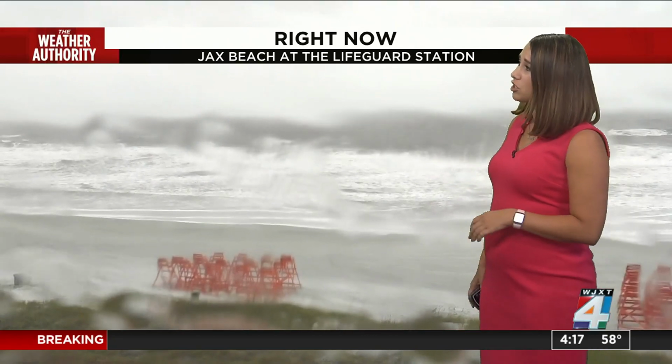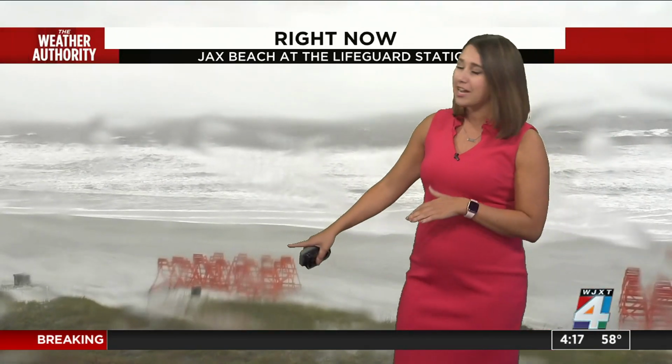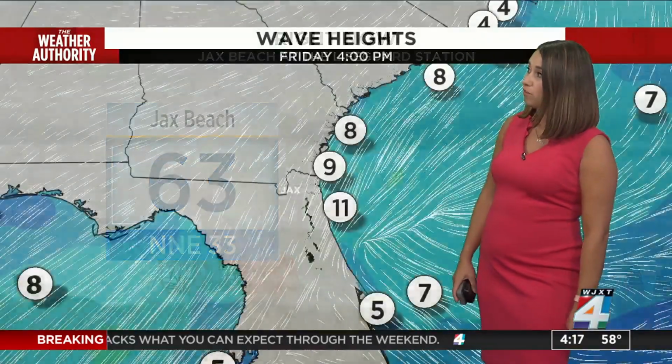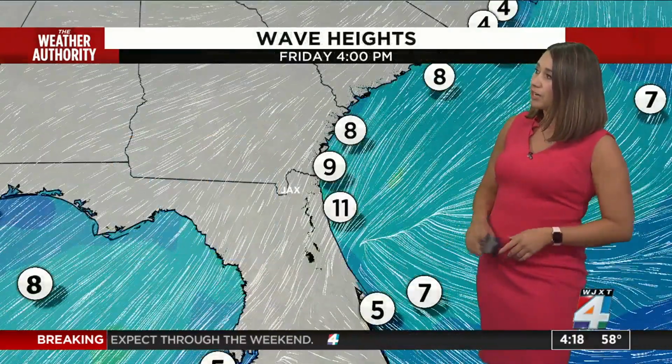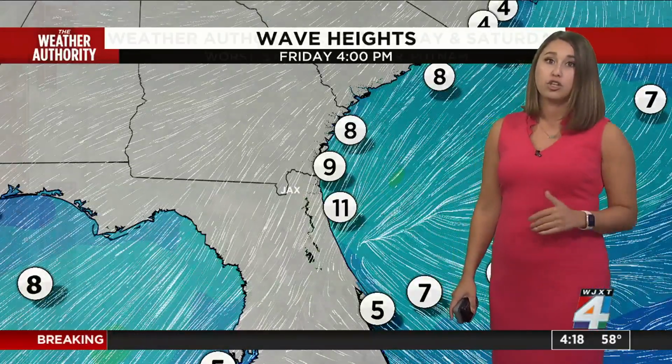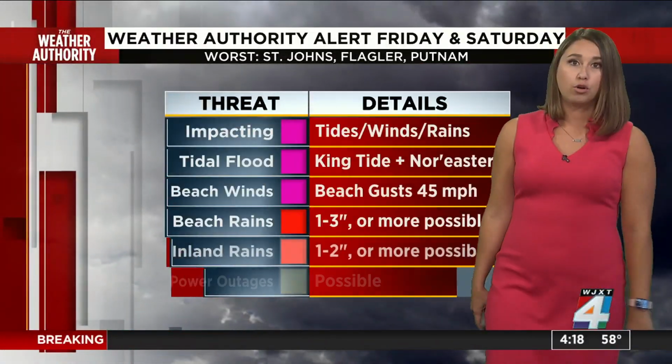And same thing, here's a look at Jax Beach. I've been looking at the sand at the Jax Beach camera because you can actually see the wet sand blowing across the beach. You can only imagine how strong those winds might be, 33 miles per hour, to blow wet sand along the beach, and some very high, rough surf behind there. The buoys right now are reading anything from 8 to 11 feet for those wave heights just offshore. That just goes to show how much water is being pushed inland.